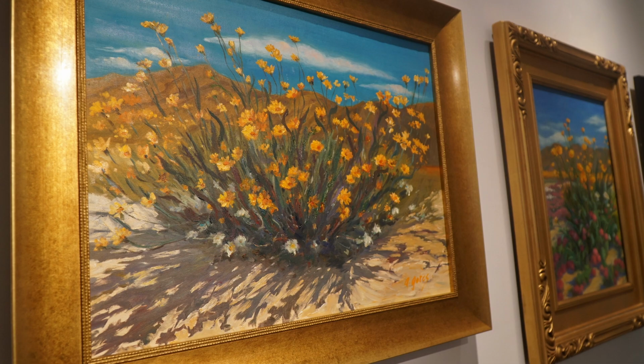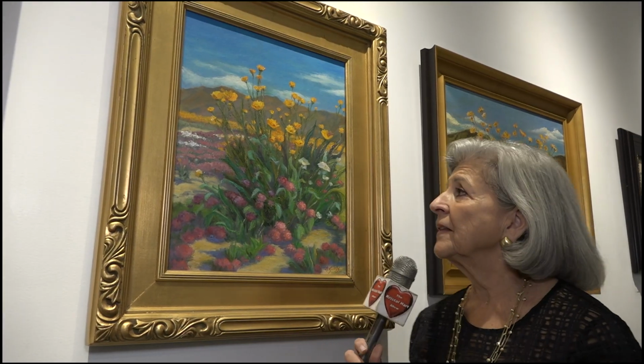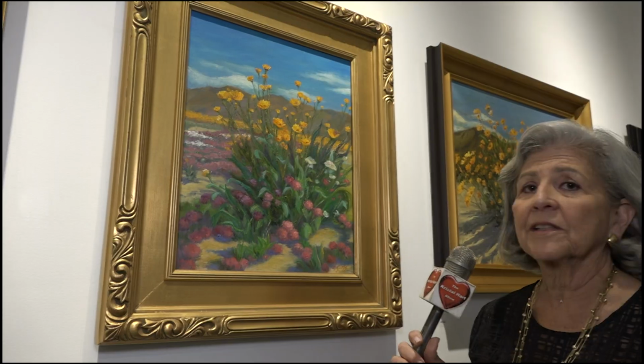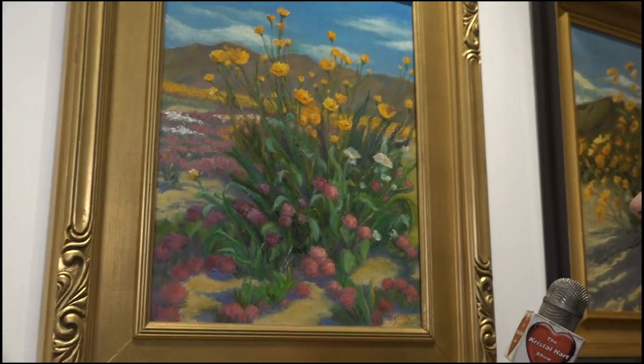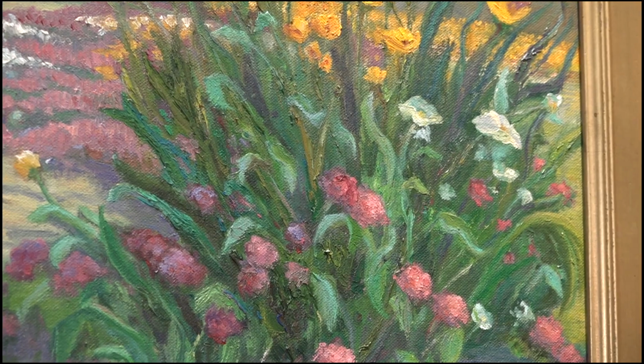And I went in the afternoon, early morning, and the shadows were casting in the sand, and then the mountains in the background, and the orange flowers against the blue sky, and I was just totally inspired to paint these beautiful flowers. Again, this is Borrego Springs, California, the super bloom of flowers in the springtime. It was just absolutely spectacular. The yellows and the pinks and the whites, it was absolutely beautiful.